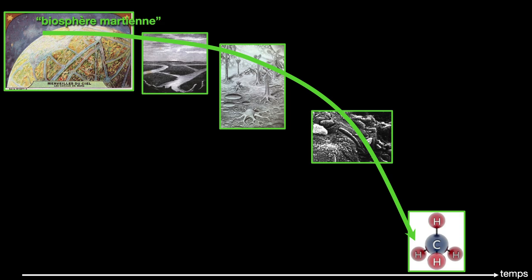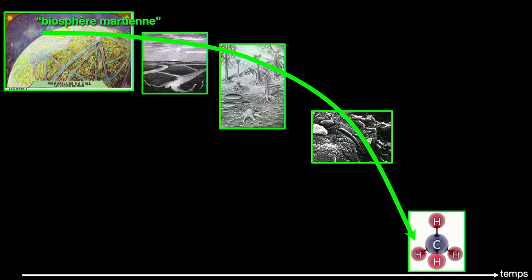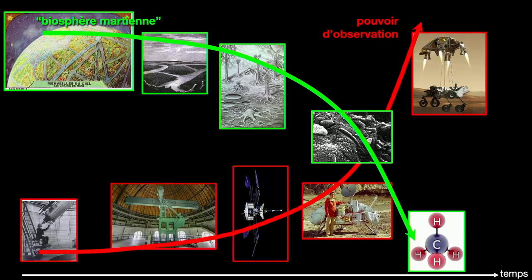it's interesting that if you look at the history of the observation of Mars, and you see how it's described in the literature, not only in science fiction but also in science fiction, it was like we were the witness of the end of a world, of a living world. At the end of the 19th century, there was a lot of life on Mars, there was agriculture, there were channels, and as our observing power increased, we saw that vegetation disappeared, and now life is in some niche under the soil and in the form of very simple molecules.